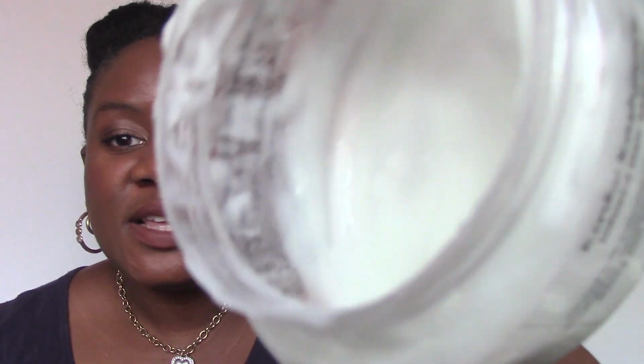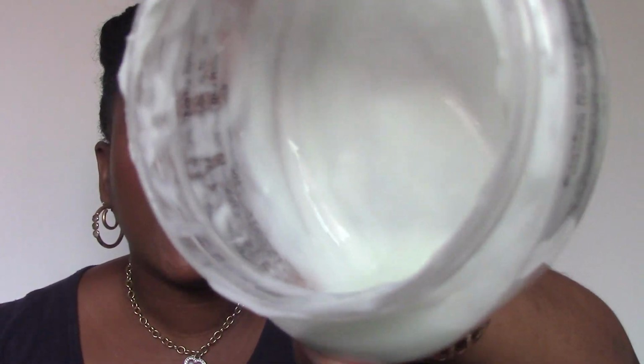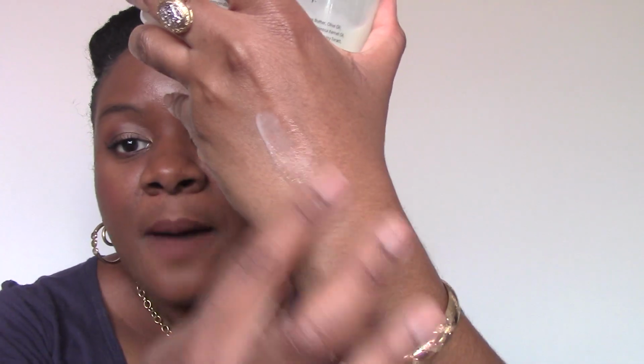Let me just show you the consistency of this. And I know I've spoken about this product before, and this is 16 ounces. This looks, oops, let me remove the hair there. This looks kind of runny and not super thick, and I know some people prefer thicker conditioners, but quite honestly, this one was another one that just went into my hair rather well, and it allowed me to detangle, and you just kind of sit there for a bit.